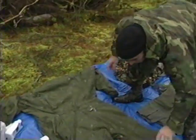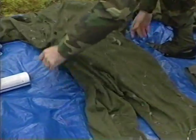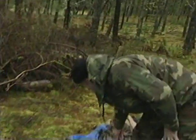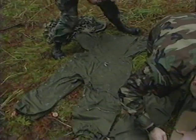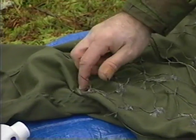Then what we did, we laid the suit out on its front, extended the arms and the back section out. We then took some net from an old Army camouflage net, and we laid it out along the back and cut it out. The next thing we did is we took shoe goo, which we discussed earlier, and we went all along the perimeter, along where these knots are, and glued it onto the fabric itself.